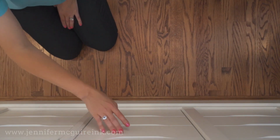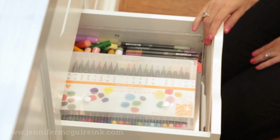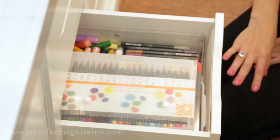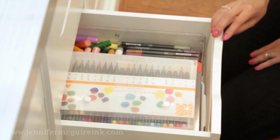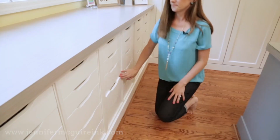In this column of drawers, I store more of my coloring tools. Each drawer is a different type of tool. For example, this is markers. I have a drawer for my watercolors and a drawer for my colored pencils. By having everything together, I don't have to go fishing for it.